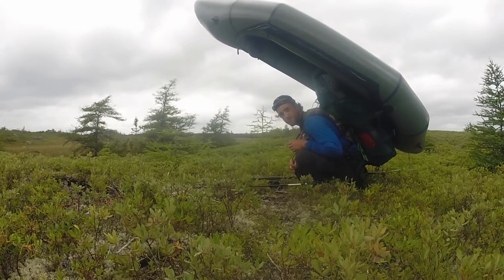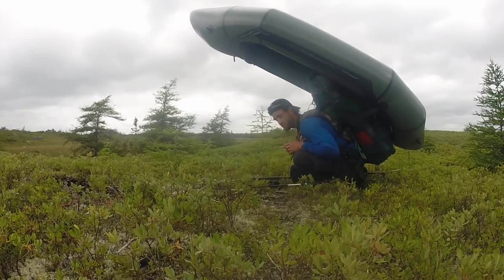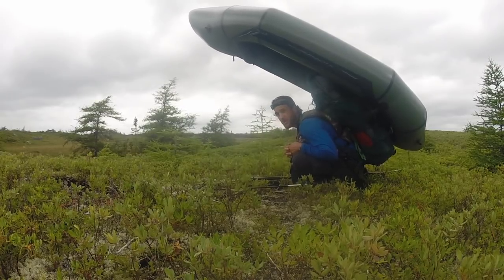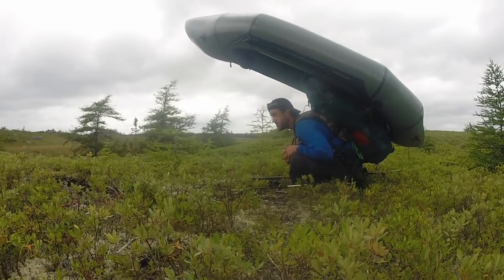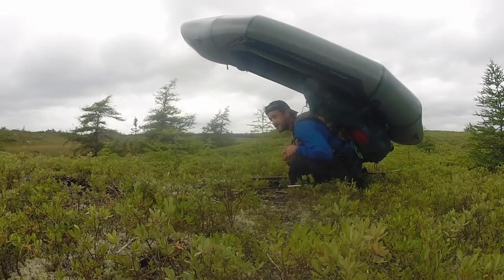The timing of this trip has been phenomenal with regards to the amount of blueberries. Right in peak blueberry season, and I've been supplementing my diet as often as I can. Maybe at least 2 to 3 large handfuls of blueberries a day, and I could easily eat more.